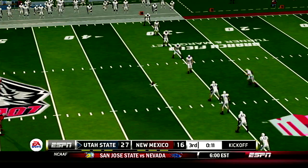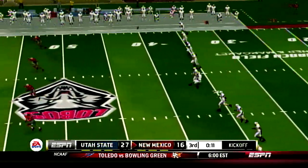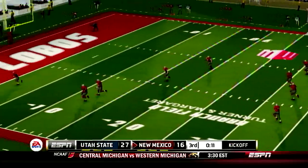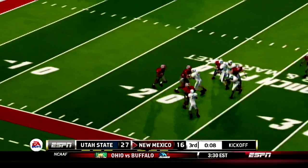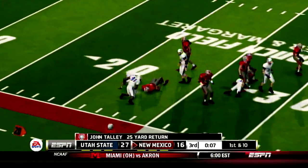Coker gets set to kick this one away. He really got a hold of that kick. He's to the 20. They'll bring him down at the 23.